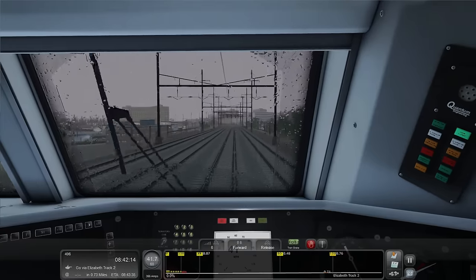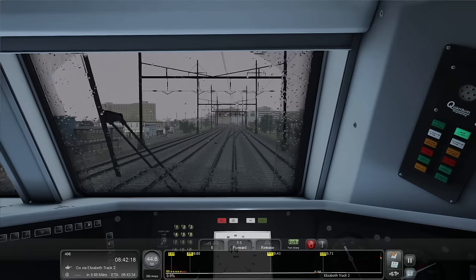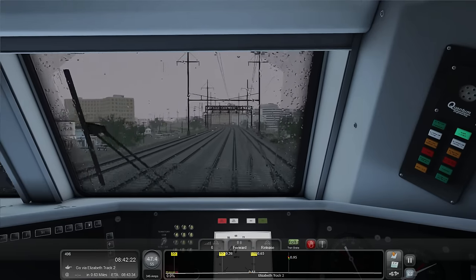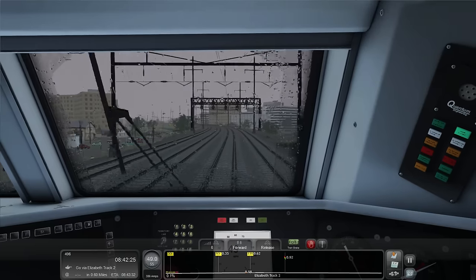Yeah, we've crossed up onto the fast line now. So we should overtake that train again soon. We should indeed. This should be a 55 limit. Yep, 55. That's it. Oh, going up to 110. Oh yeah, we're going to pass you. We are going to pass you indeed.